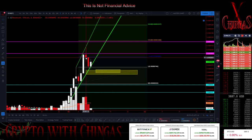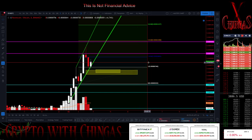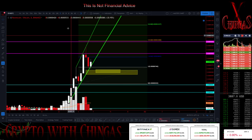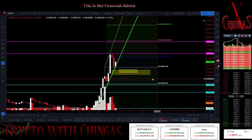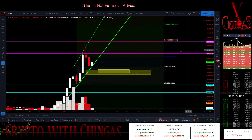You found support right here. Where's that? 1618. Okay? You found support at the 1618. You drop down the next day, full day down. Where'd you find support? Right back down on the 1, and then continue on from there. All right? So that's what I'm looking at for Raven. Raven looks very interesting.